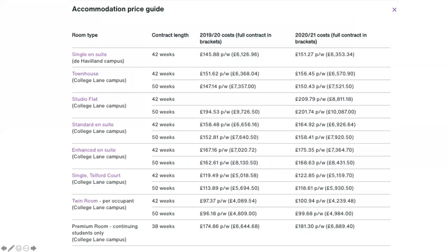So let's look at some of the pricing for the accommodation on campus. You can see there are two sets of prices on here. We need to be looking at the one on the right hand side because that is the 2021 intake. The reason we've got the one there is just because we've just had our January intake as well. But on the right hand side is the 2020-21 costs. You can see they vary from the cheapest room, which is £99.68 a week, all the way to the most expensive, which is £209.79. There are two prices, and that's because students can either have a 42-week contract or a 50-week contract.